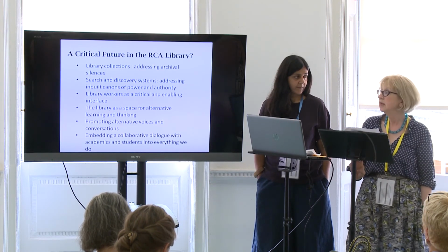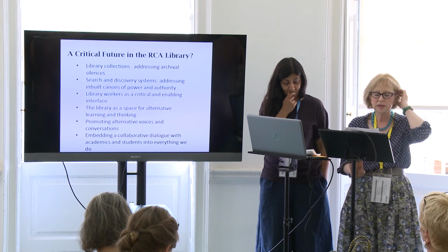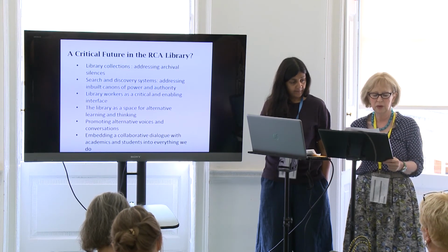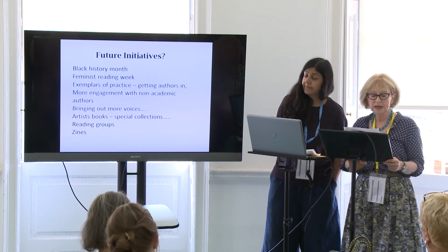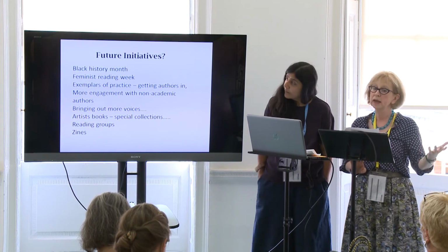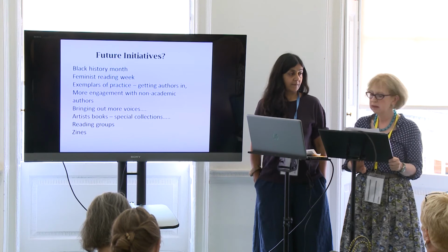We need to think about ourselves. We need to think about how we behave with our users, with our students, and with our community. And we need to think about how we can effectively use the library as a space for interrogating systems of power and knowledge. We also need to embed a really collaborative dialogue with academics and with students in absolutely everything we do. It's not just about buying some diverse books on fashion history. It's about thinking how we do everything we do every day in the library.